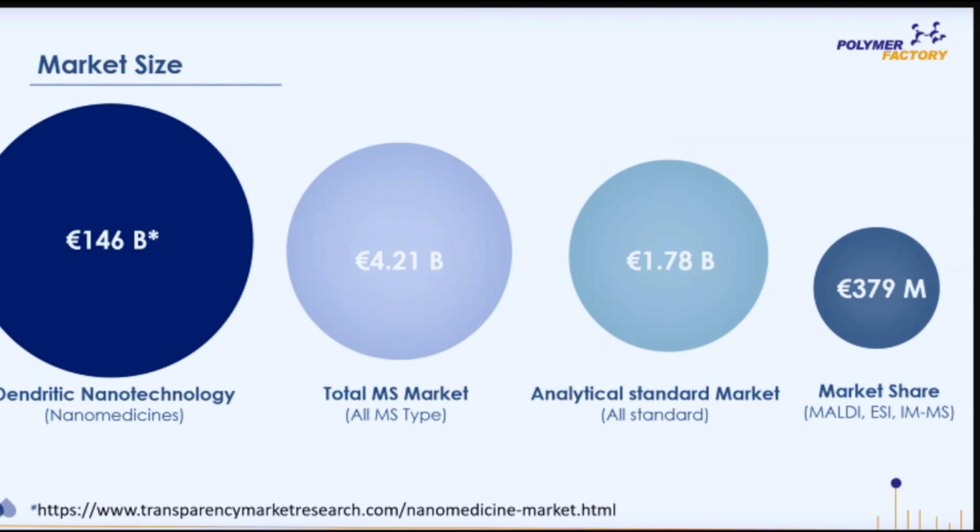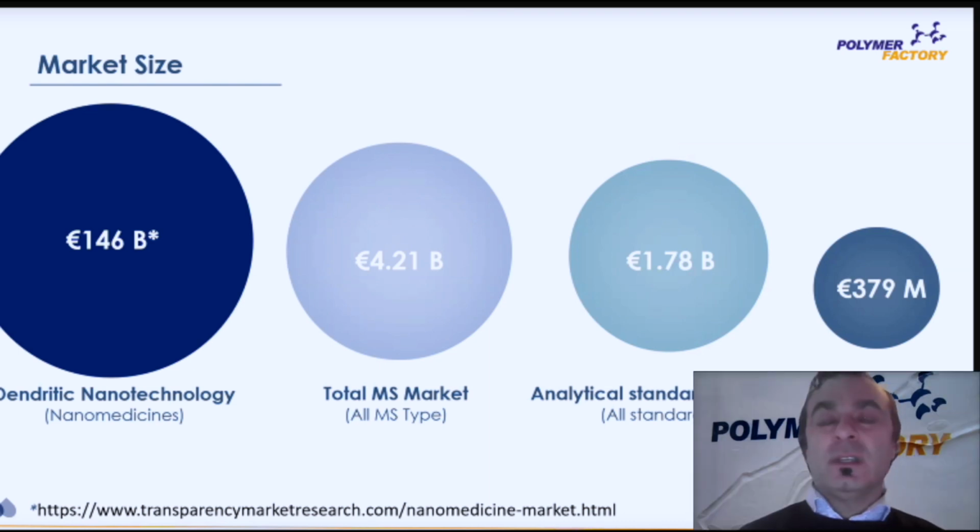If I just look into the pillar of nanomedicines, which today is a way to deliver a drug, for instance, or an RNA, you already know about COVID vaccines, etc., cancer delivery systems. They're all in a region of nanomedicines. And that's because the delivery systems are nanoscopic materials. And the market for that is remarkable. You're up in almost 150 billion euros, only for the nanomedicine market, obviously.